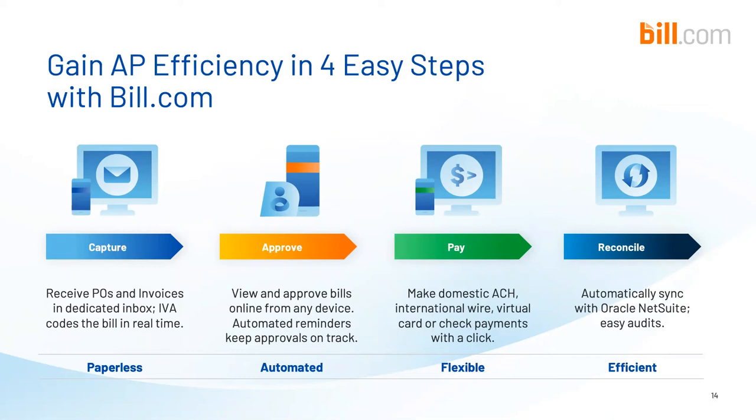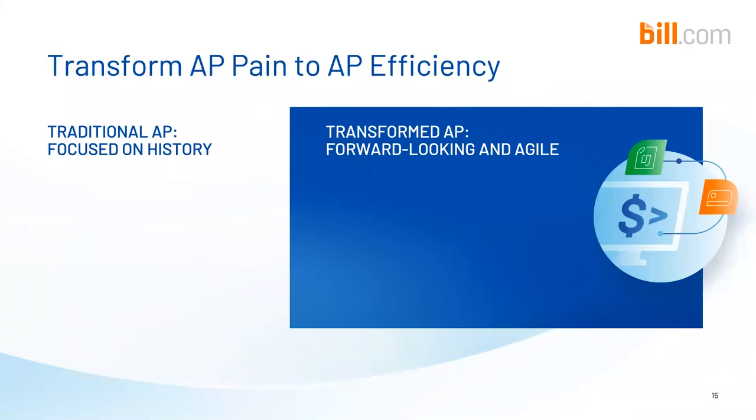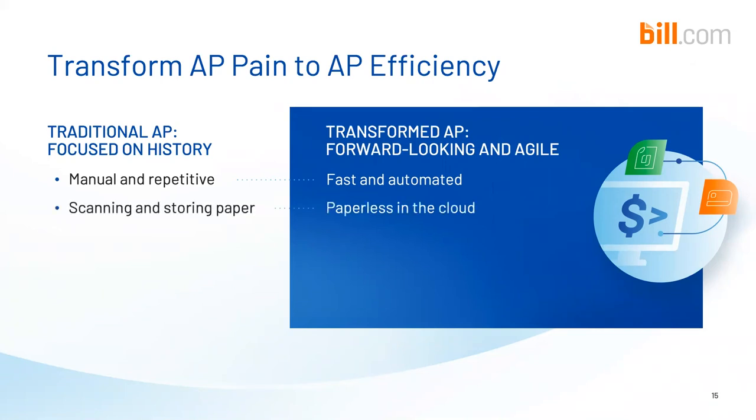When we look at AP automation, and we look at the traditional form focused on history and manual work, we're going to help transform it to forward-looking and agile. We're now going to take a look at some of these things here. We're going to take this from a manual repetitive process that involves a lot of paper and a lot of manual work, and we're going to automate this to fast and automated, saving time and money. From touching, scanning, and storing paper, we're going to transform this to paperless in the cloud, making it easy to find documents and answer questions. From chasing down approvers, we transform it to mobile, audit trails, and reminders.